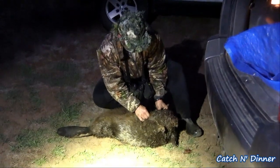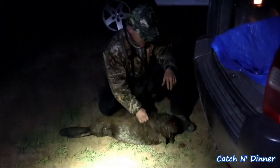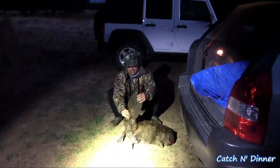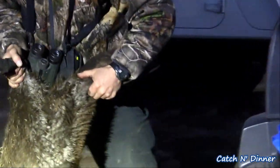But he literally went right through the center of the skull and gave him a lobotomy there. 2-3 lobotomy. So he's a big one. You can see better. Look at the size of this tail. That's a mature beaver. That's a male. Smell the castor.